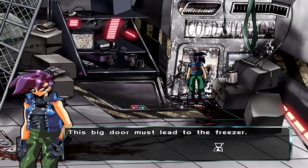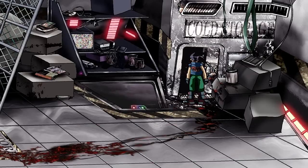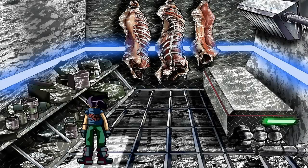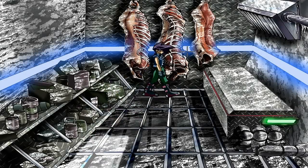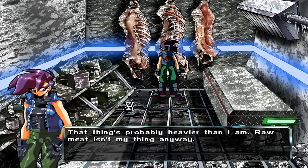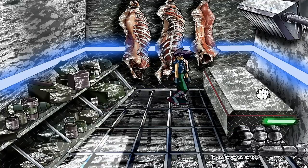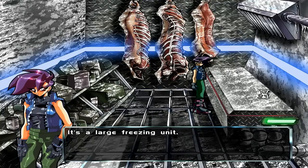This big door must lead to the freezer. Hanging meat. It looks vaguely edible. That thing's probably heavier than I am. Raw meat isn't my thing anyway. It's a large freezing unit.